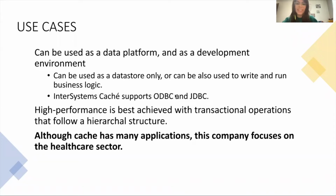Hey, I'm Erica, and I'm going to be talking about some of the applications that we see for Cache. So first off, we have use cases. Cache can be used as a data platform and also as a development environment. We can use it as a data store as usual, or we can also write and run business logic. And it supports ODBC and JDBC.